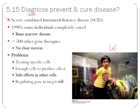So all of his food, all of his toys, everything had to be sterilized before it was transferred into his area where he lived. And at one point, bacteria got in, and he actually got sick from it and died because his body simply had no way of fighting it off. And in the 90s, some people with the exact same syndrome were completely cured of it. They were cured because your immune system comes from your bone marrow. So your bone marrow produces your white blood cells, which are your immune system cells, and your red blood cells.